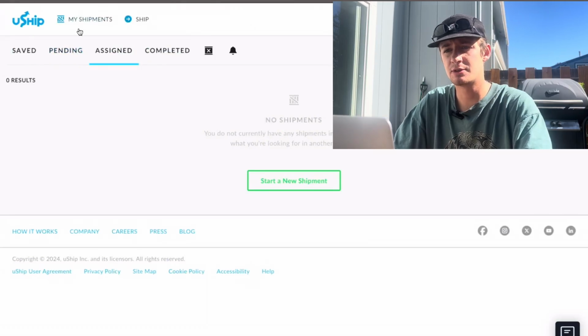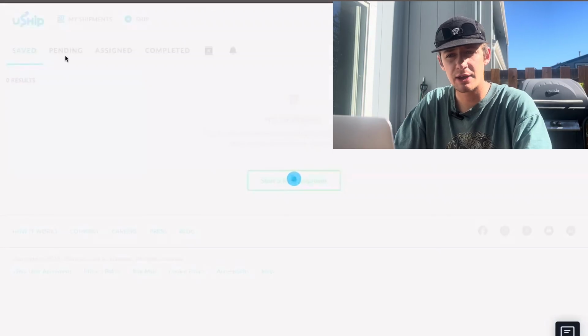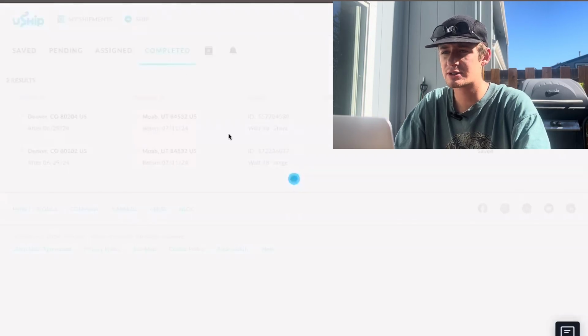So what you need to do is go to uship.com. Create an account, and it's going to look like this. You're going to have this tab up here that says My Shipments. You're going to have a tab that says Ship, Saved, Pending, Completed, etc.